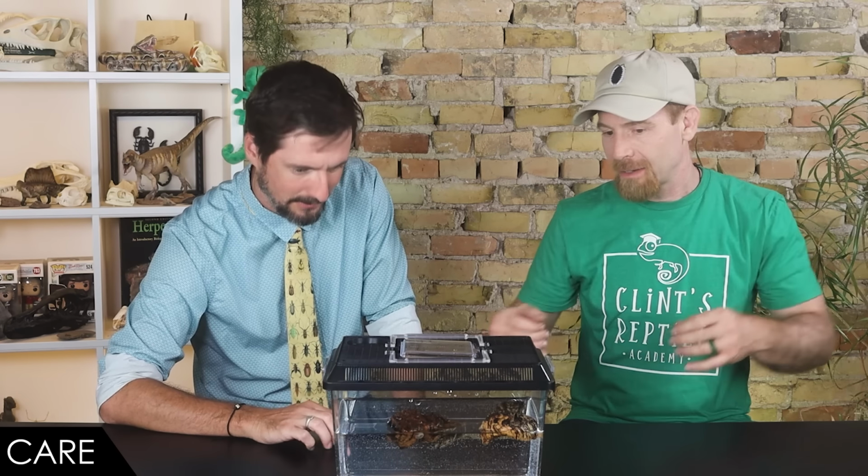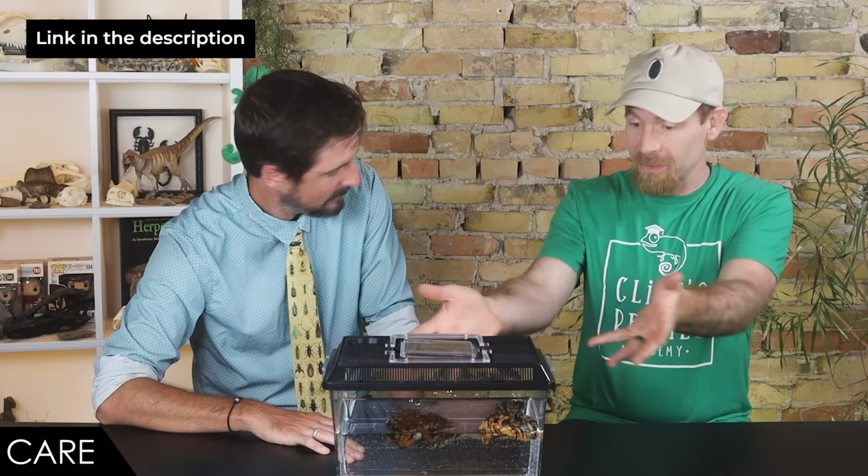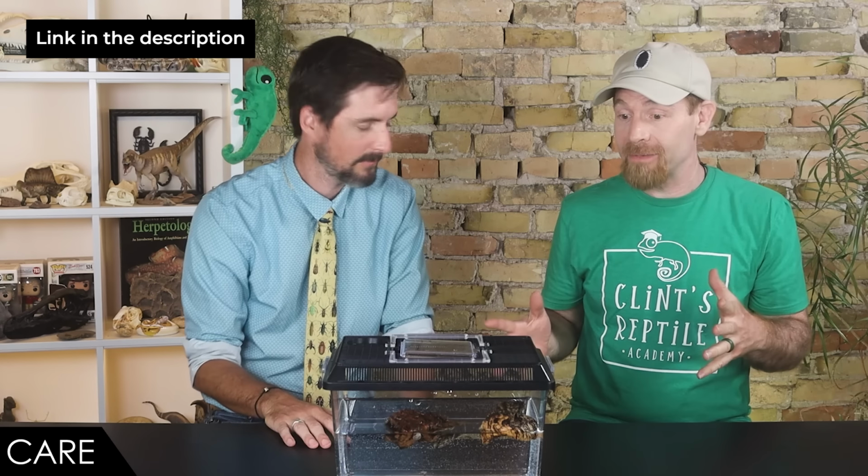Okay. Well, first we can talk about the enclosure. You need at least a couple of gallons of water. You can go bigger than that, of course. You can go fancier than this. This is just its travel enclosure. So at home I have an enclosure with plants and rock work and so on. It's probably about 2.5 gallons.